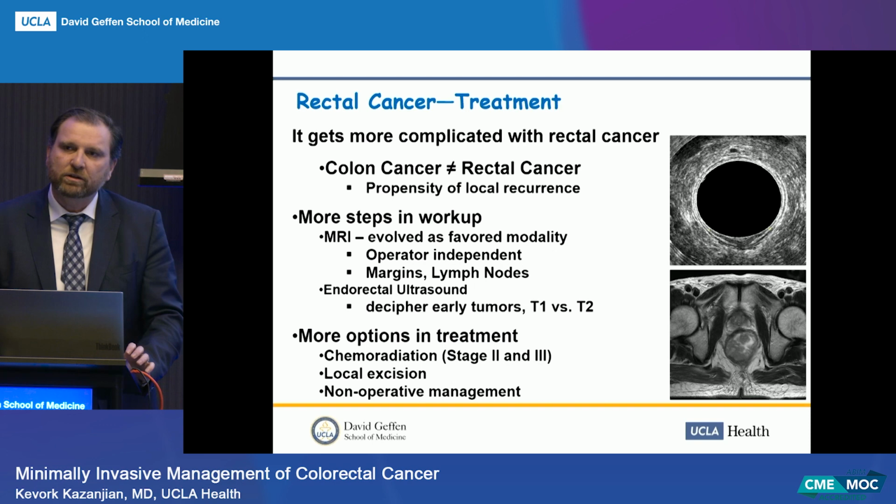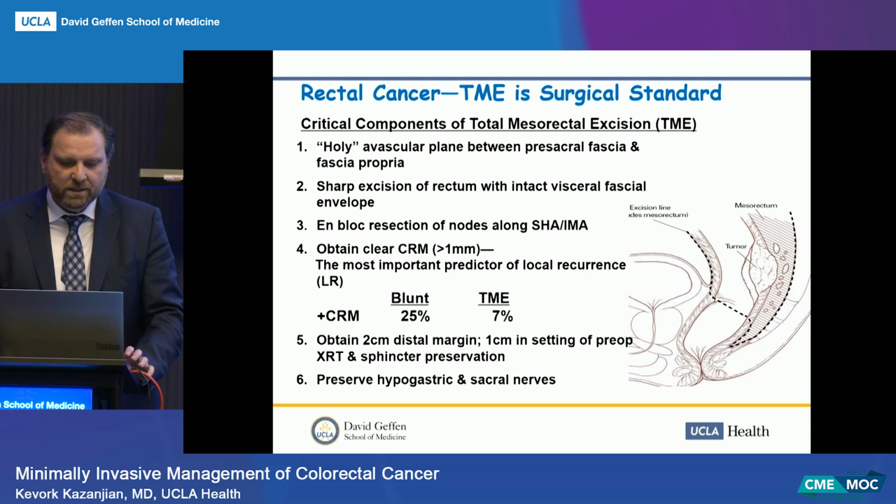And with rectal cancer, there are more options in treatment. Chemoradiation is involved, and local excision is an option, and non-operative management is an option. But what is the standard for rectal cancer? It's what we call total mesorectal excision approach, or TME.